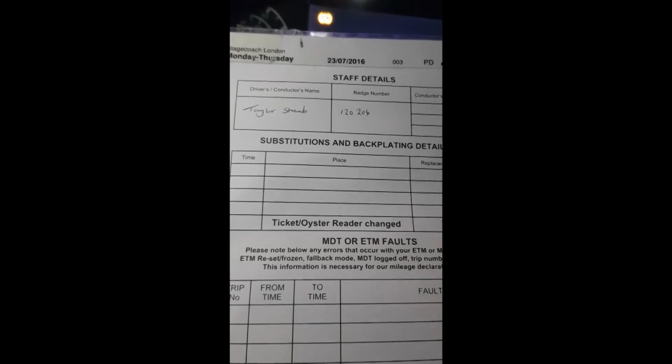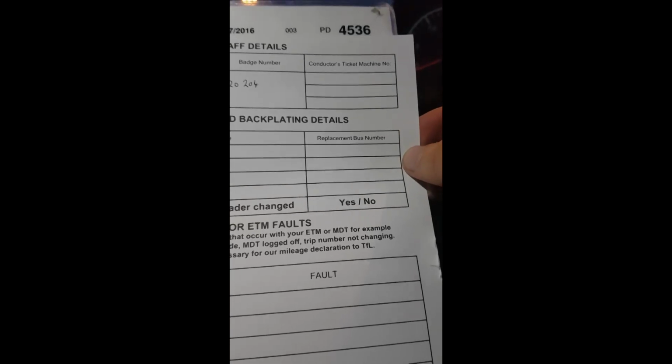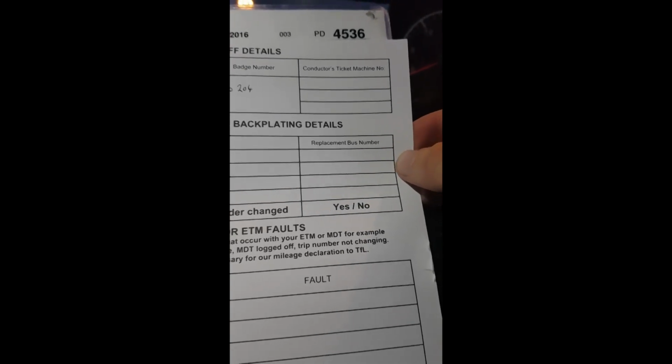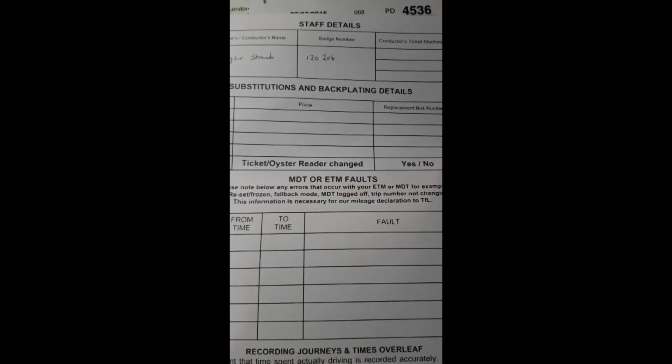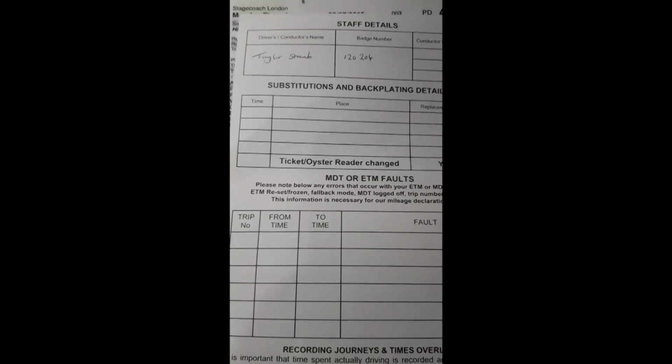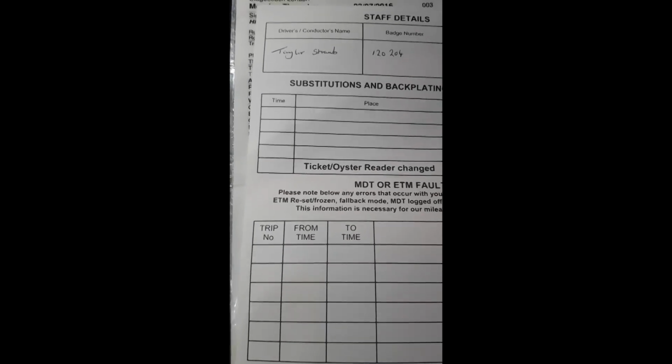But the top line here is where you put your staff details. So you put your name and your badge number, and if there was a conductor, which there isn't anymore, he'd put his ticket machine number in there. The next bit is substitutions and backplating details. We'll start with substitution. That's if you get a replacement bus. If your bus breaks down and an engineer brings a bus out for you, you'd put the time the bus arrived, the place it arrived, and the number of the bus. That'll be the 5-digit number.